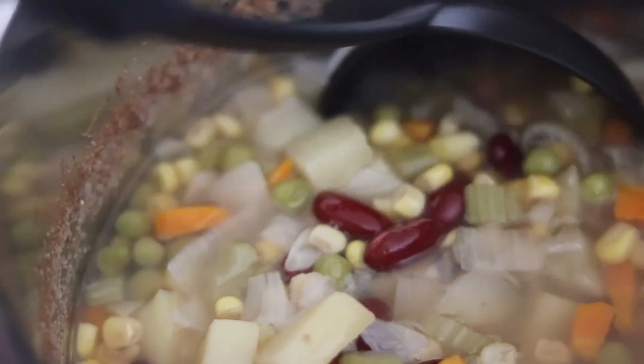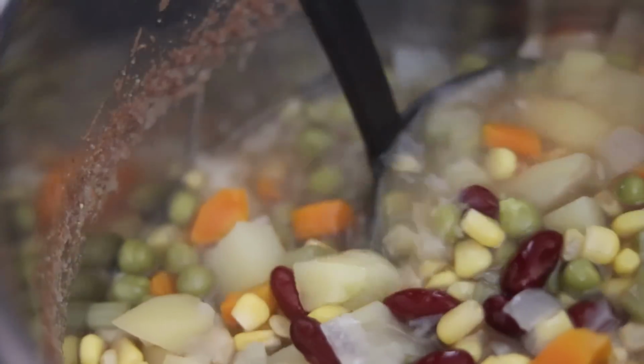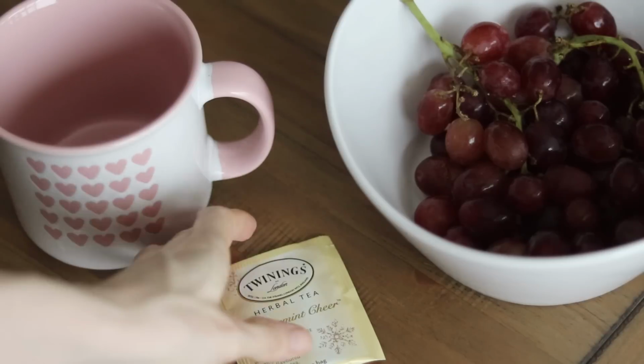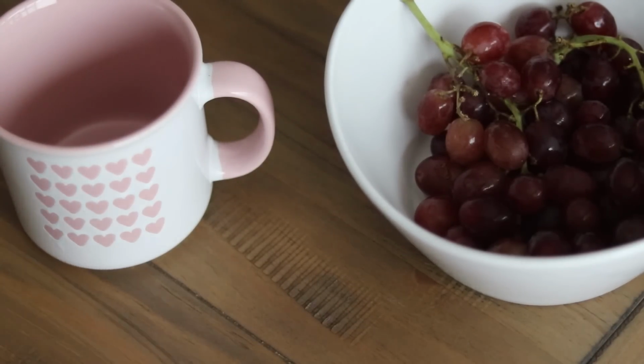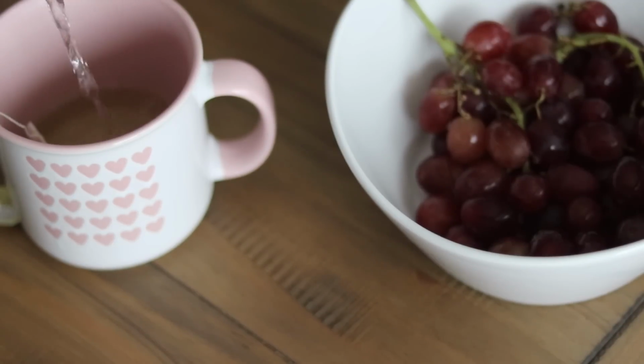All right, the soup is ready and it smells delicious. Just gonna mix everything together here and scoop some into a bowl. There we go, really easy dinner. And as a snack, I'm going to have a bowl of grapes and this peppermint cheer tea.